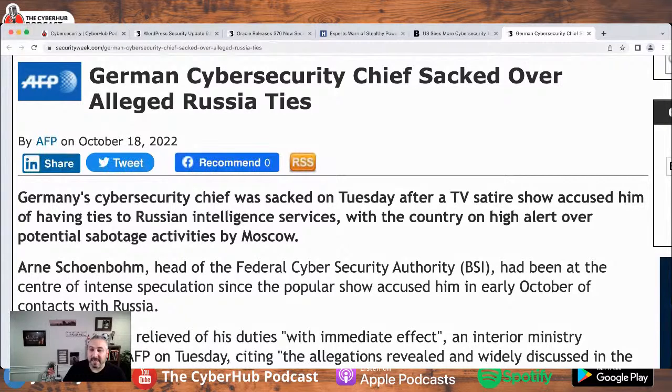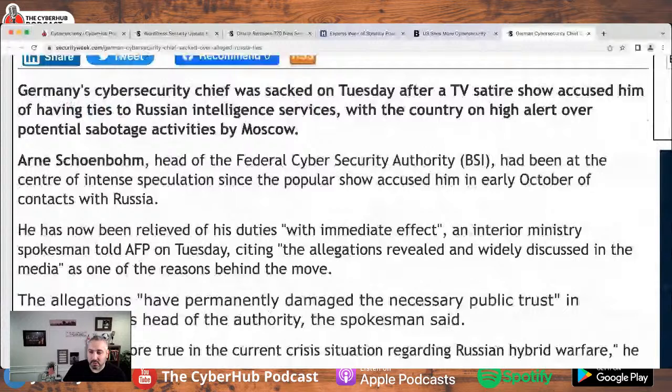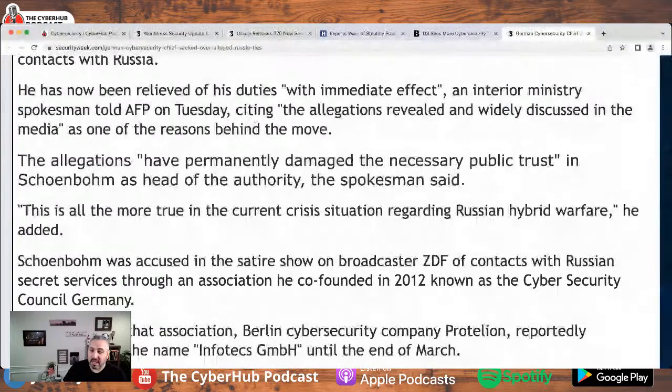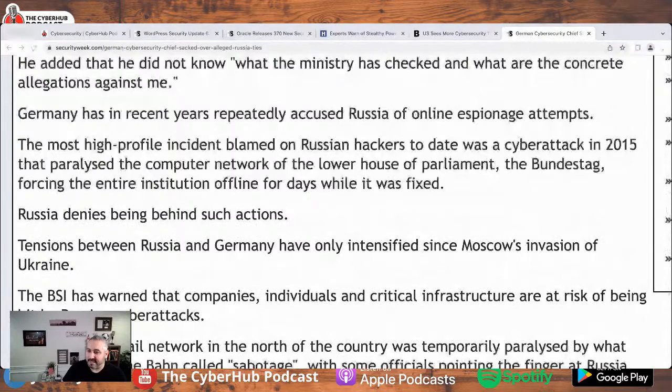He's been under investigation now for about a month, right? And he's the head of the Federal Cybersecurity Authority, the BSI, in Germany. His name's Arne Schönbohm. And there's been a lot of accusations around his alleged warm ties with Russian individuals, including the Russian Secret Service, and the stuff that he's done over a period of time. So he's now been sacked, as there's just no trust between him and the German people, and obviously the German leadership. So with that being said, his ties got him taken out. And that's something to tell y'all about the state of zero trust.